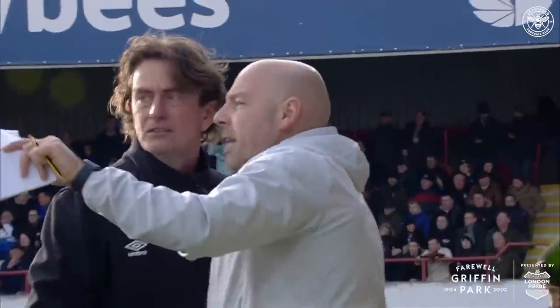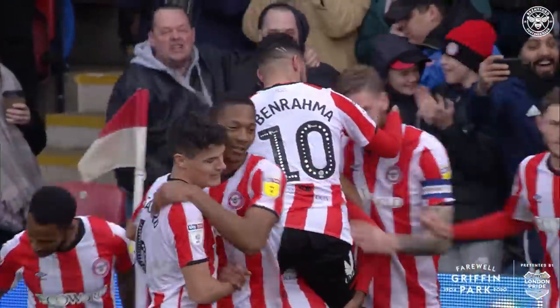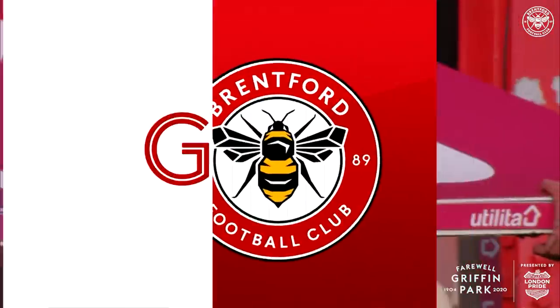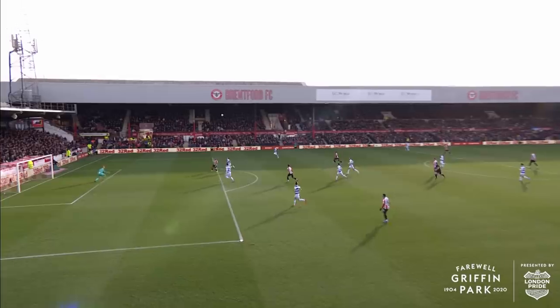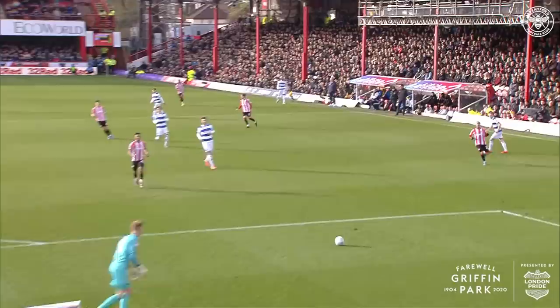The final league encounter on this patch of land. And it couldn't be going any better for the men in the stripes. What an opening 22 minutes for Brentford. But once again, it's the conditions. Lumley doesn't get enough on it. And QPR, they're not able to get out. The ball comes back. It's a difficult one for Cameron because of the conditions.